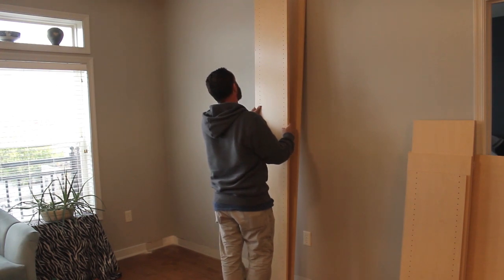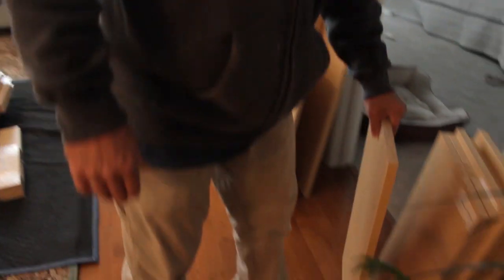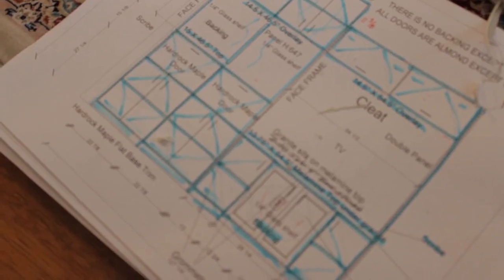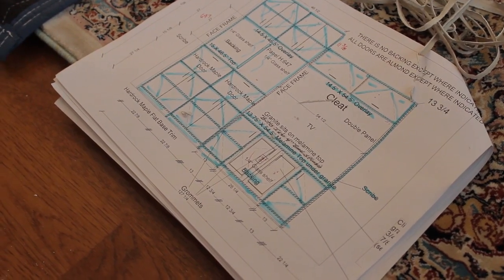Pleasantly surprised when I called, met with the designer. Couldn't have asked for a better meeting with a designer. She put me at ease. She showed me some ideas, started building it on the computer.